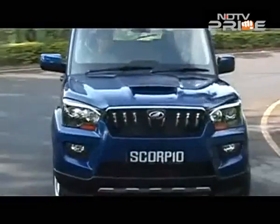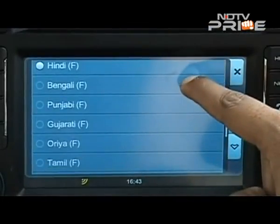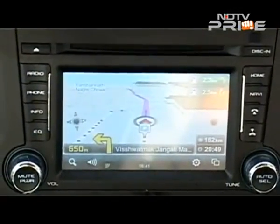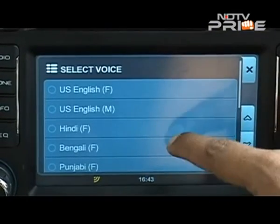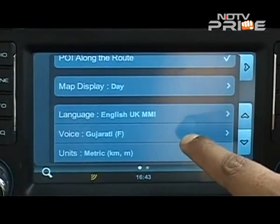The top end versions have the same touchscreen interface as the XUV 500s, but the navigation system is majorly upgraded, and it can also now give audio directions in 10 Indian languages. That's pretty cool. The text on the screen though will only be in English, but the audio in everything from Marathi to Kannada to Gujarati.